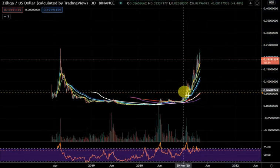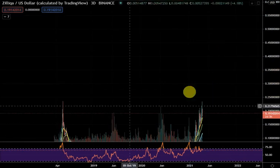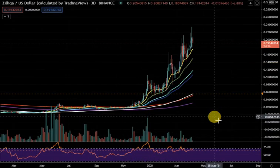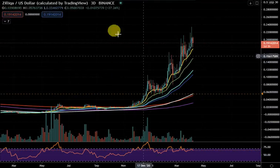Can we just keep going straight through? I mean, it is crypto after all. Who knows? Sometimes these things just keep going and going and going. But what I'm trying to get at is the overall structure is bullish. The entire structure is bullish.